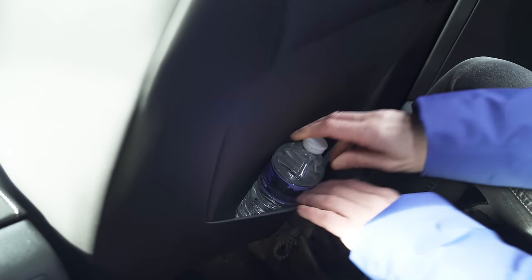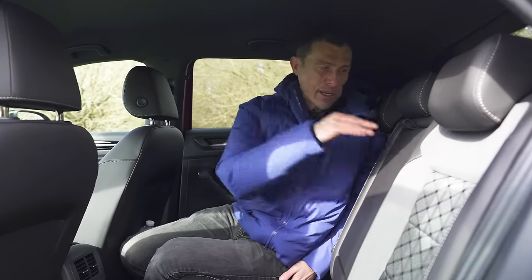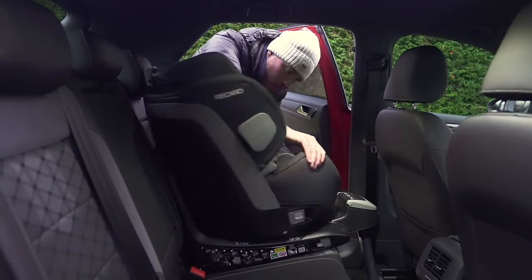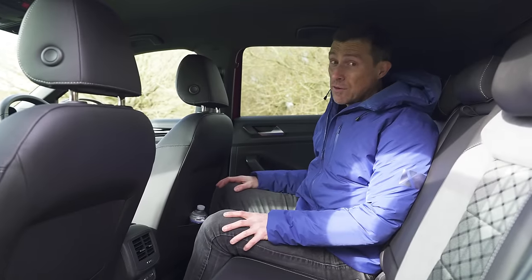You have some pockets on the seat backs. There's some cup holders there, and through loading if you want to go shopping at IKEA, get some flat pack furniture. Also, look, you've got ISOFIX anchor points that are very easy to get to, and there is enough space back here for even a bulky rear-facing child seat. Overall, this is quite a good compact-sized car for families.